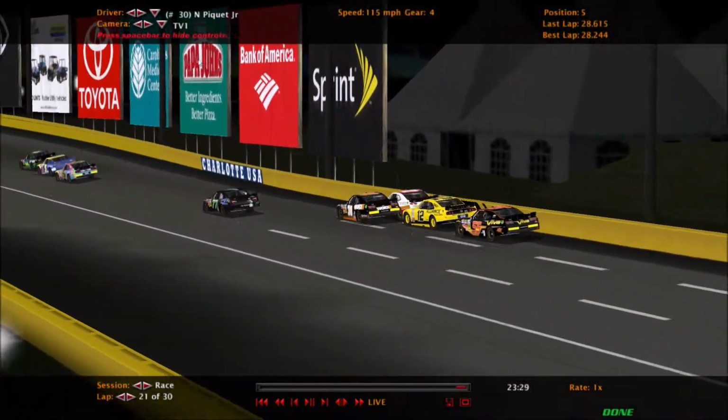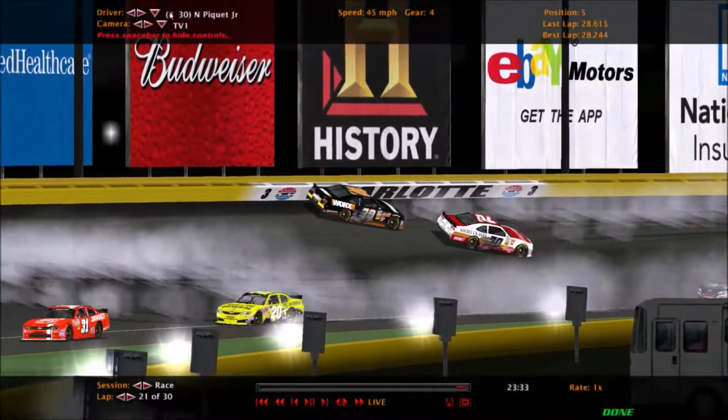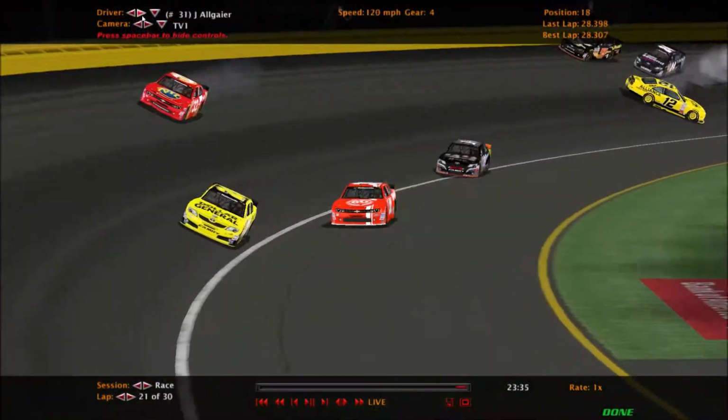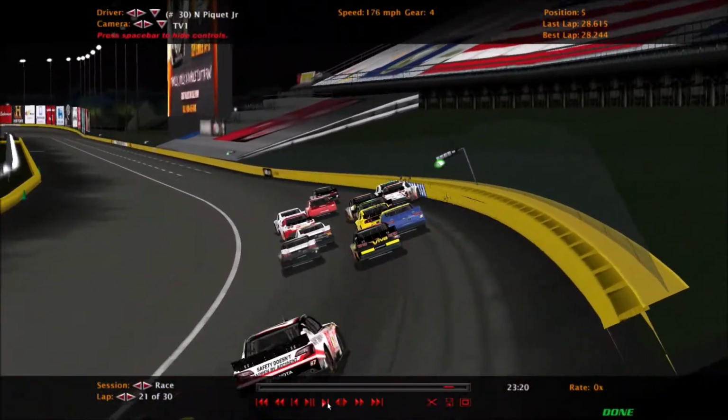No caution. They're still up against the wall. The caution's going to come out if they wreck. And now the caution will come out. A big wreck up in 3 and 4. Caution will come out. And as you can see, the wreck starts right there.